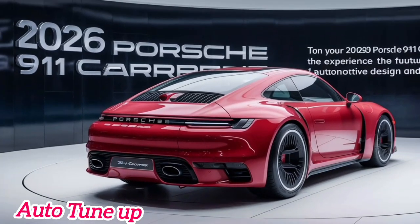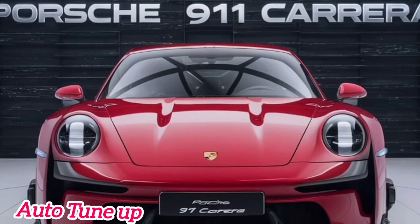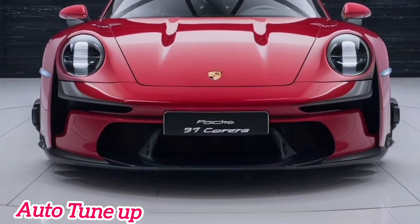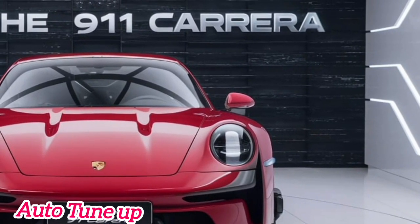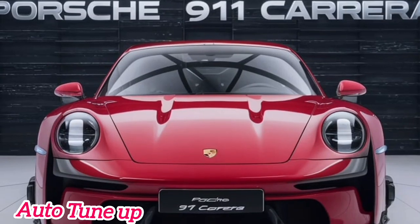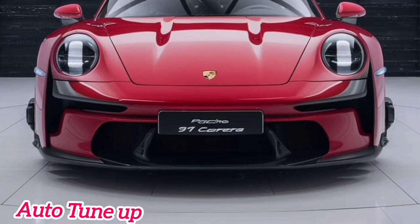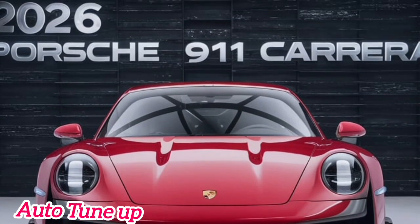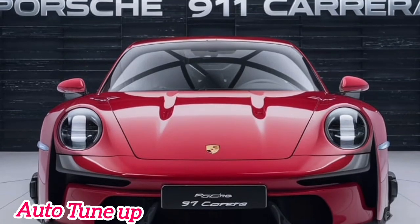Up front, the new Carrera sports a redesigned bumper with more pronounced air intakes. They're not just for show, these are active elements that optimize cooling based on speed and engine demand. The LED matrix headlights have been reshaped slightly to appear more integrated with the contours of the front fenders. They now sit in deeper housings, giving the car a more aggressive look while maintaining the classic 911 identity. And Porsche's signature 4-point LED DRLs, still there, glowing like twin exclamation marks with a purpose.